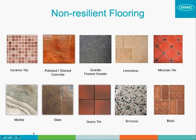Terrazzo is a beautiful floor surface. A lot of schools have a lot of terrazzo, universities, older buildings. The terrazzo has probably gone through a lot of strip cycles, and it can have an impact on some of the materials that were used when the marble chips were added to the epoxies that the terrazzo was assembled with.